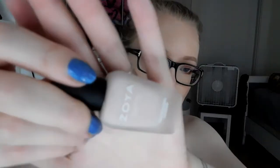Now on the other hand, there's another satin called Anna, A-N-A, and this is like a pinky color. This is like a warm yellow based pink, and I really don't like this one. I mean, I like the color, but it doesn't suit me very well. It doesn't look good on my nails, so I'm just going to get rid of this one.